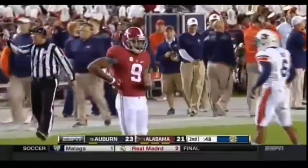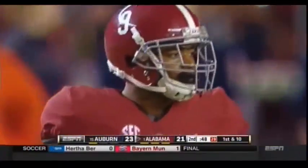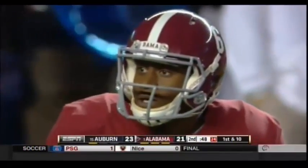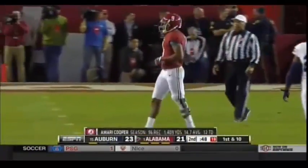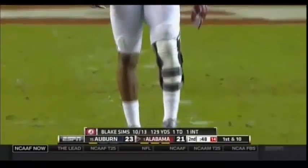Well, just like Auburn likes some of their personnel matchups against the Tide, Alabama likes O.J. Howard on the field with 3 wide receivers and a single back and throwing the ball to Amari Cooper. He picks up the first down. Now, Bama's going to send DeAndrew White to the far side, Amari Cooper to the near with Christian Jones. Derrick Henry is the running back.